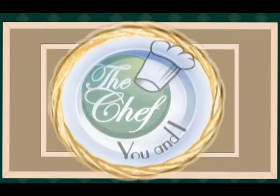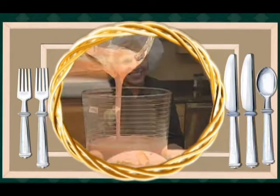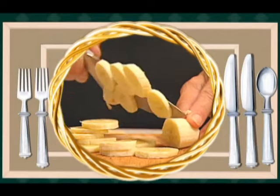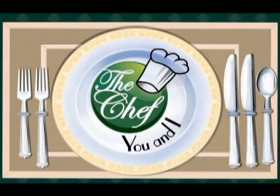Looking for a way to get healthy? The Chef You and I program has the answer. Kathryn Raaker and chefs from around the nation will teach even the most inexperienced how to cook. Come into their kitchen and watch them take ordinary foods with loads of calories and fat and turn those foods into healthier dishes. You will be the first to get tips and ideas on foods that are easy to prepare. Now let's join Kathryn and today's chef and learn how to make today's recipes.